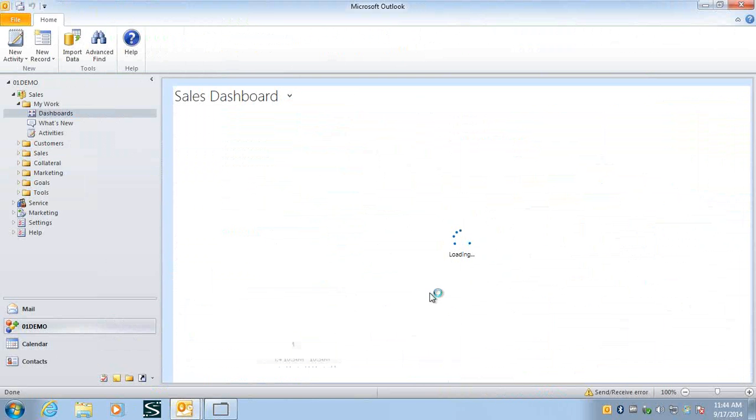And as you can see, Microsoft Dynamics CRM comes with a variety of dashboards. Some of these have graphics. I personally don't necessarily need a whole lot of visualization on my sales dashboard. I want to see the activities that we need to work on. And if you notice, the first group is my activities. The second group is my opportunities. If I look at my activities, I can see the things that I need to do.